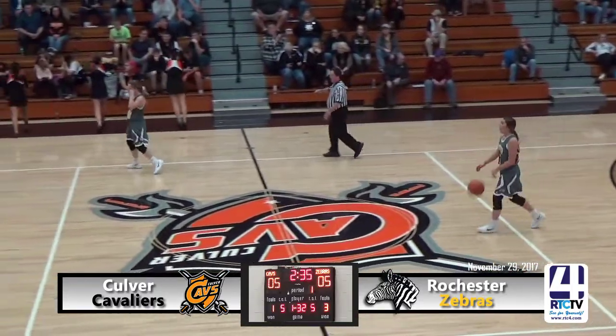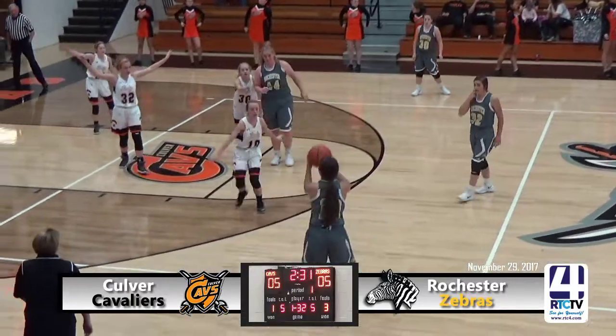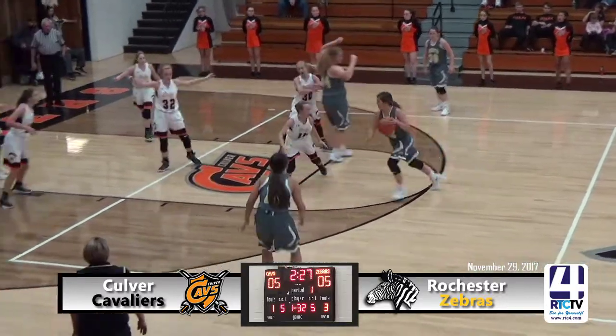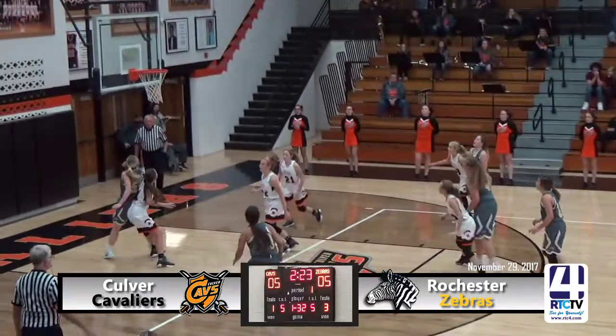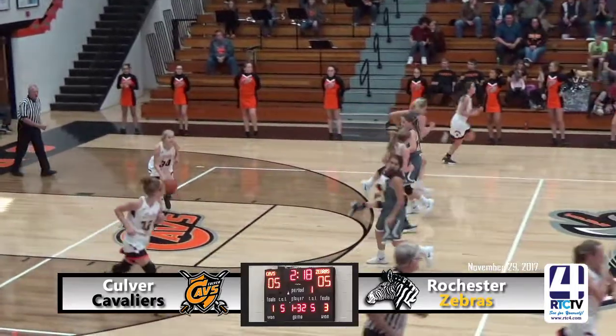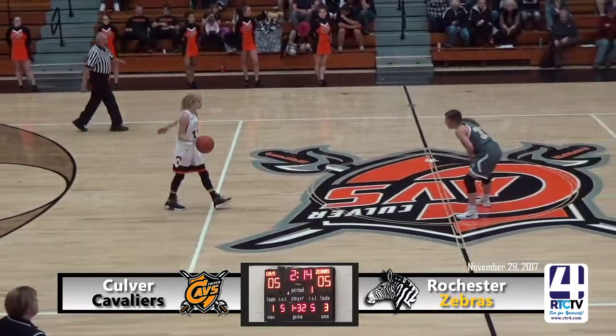Tied at 5. Rochester with the basketball going to our left. Weathers high on the left side, 2:30 to play in the first quarter. Mo between the rings behind the arc, drives it to the left elbow, switches directions. Now to the top to Megan Nile. She'll fire a three. It's short. The rebound is fought for, and Shedrow for Culver comes out of there with it. 2:15 to play in the first quarter. We're tied at 5.